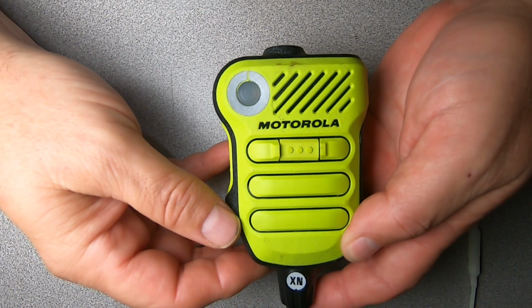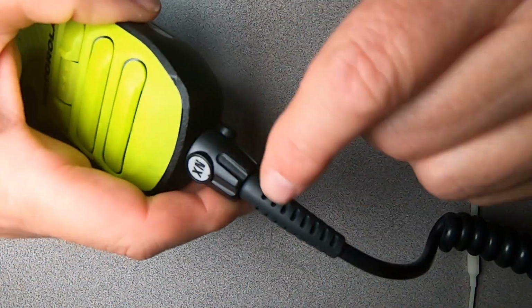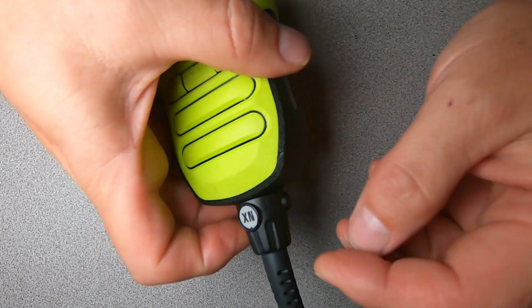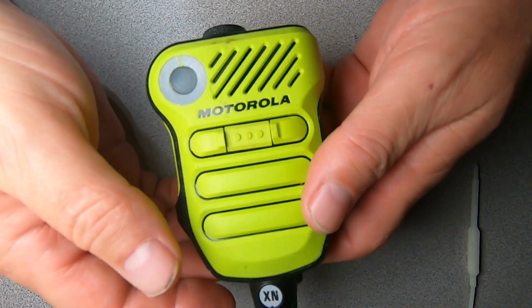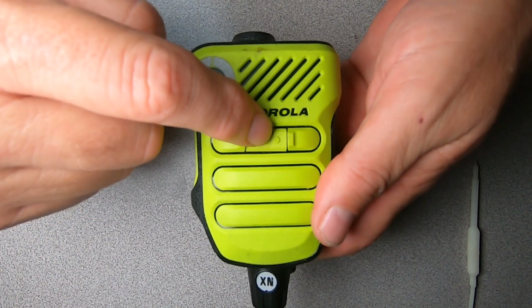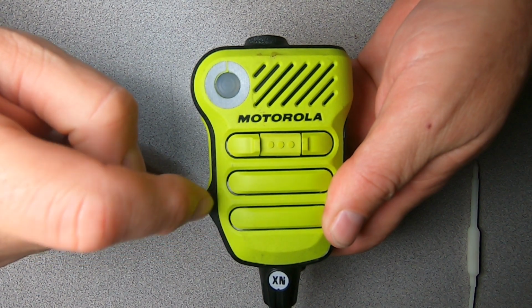Let's talk about the microphone. The microphone is of quality construction. You have a substantial mic cord. The mic cord is replaceable. It's retained with this collar here that is retained with a lock screw to keep it from coming uncoupled. At the front, you have your Vicky button for your virtual assistant.